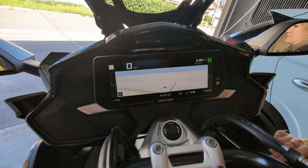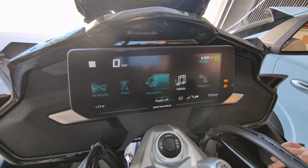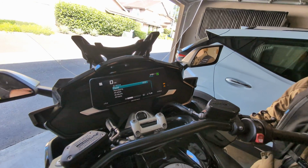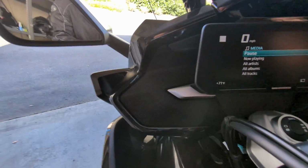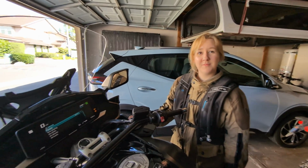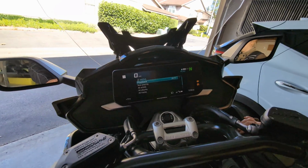But the other thing we can do is go home, then over here to media, and we can actually listen to music playing through 4 speakers back there, and I believe 4 speakers up here as well. So an 8-speaker sound system that we're going to be able to cruise down and listen to as we're driving through. So that's nice. That's playing off the one phone as well.